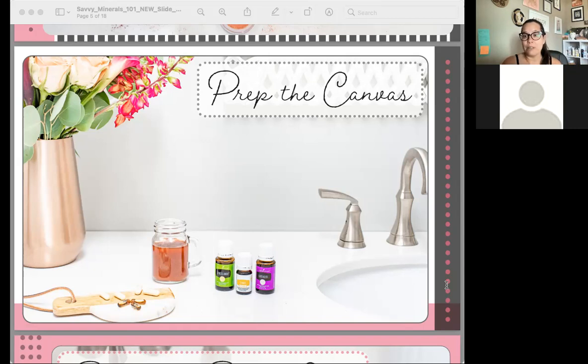Take a relaxing bath. You can add a cup of Epsom salt with 10 or so drops of lavender. You can also buy the lavender or the stress bath bombs that Young Living has. Those are phenomenal.